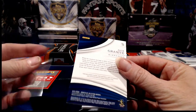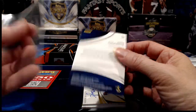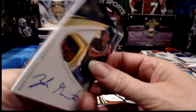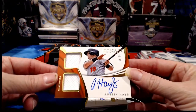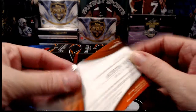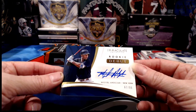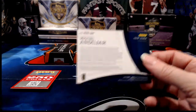I always like seeing the interesting patches. A little imperfection down there, particularly lower right, maybe a tiny bit lower left. Again, just mostly when it comes up against that dark background, you can see any of those little imperfections. Here is Austin Hays to 99 for the Baltimore Orioles. Ooh, that's nice. If you happen to have the Yankees, how about Andújar to 99? Rookie debut. Making you happy.